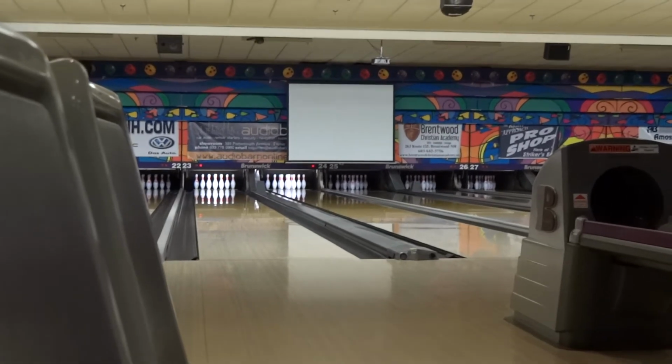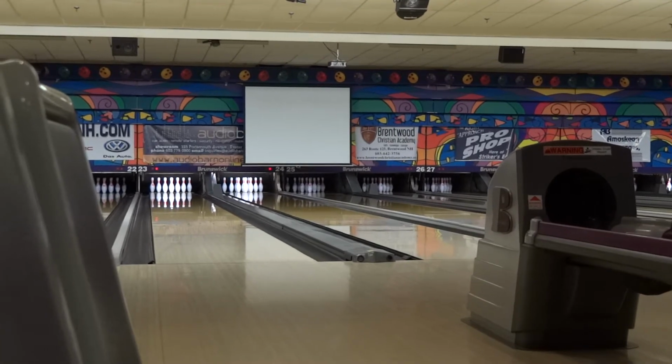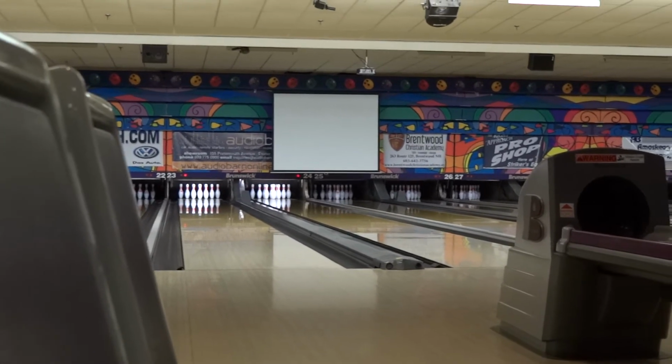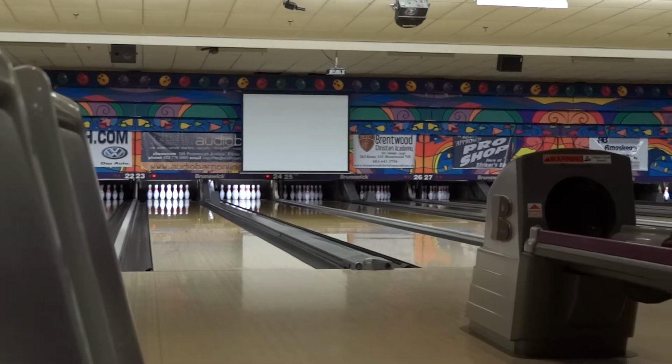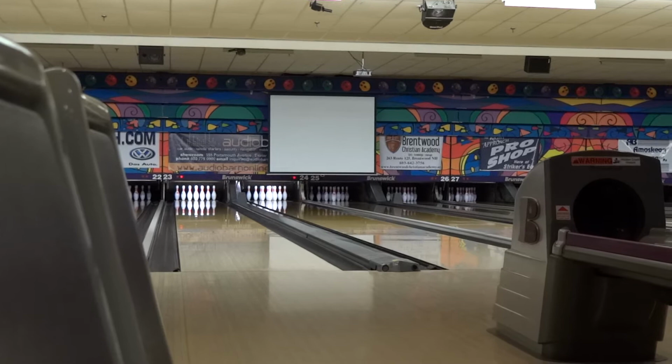All right, guys, here we go once again. And you can hear it, Strikers East from May 7th, 2012, going on the sport pattern, which has been pretty tricky tonight, but I'm able to figure it out a little bit because the lane's broken down now, so let's see how I do. Here we go.